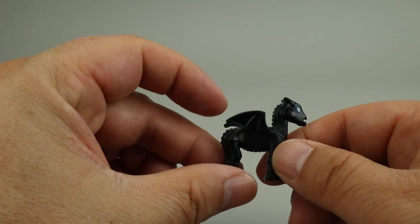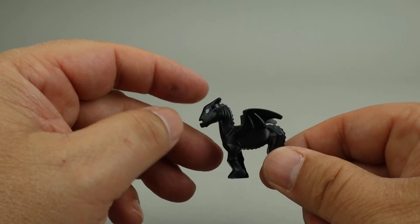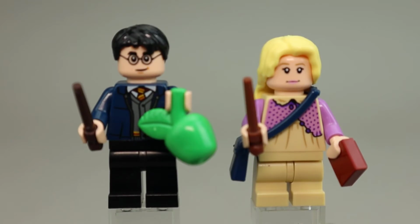But it is a nice little piece to get, and this is a mold unique to this set, at least as of now. Let's go ahead and take a look at the minifigures. Here are our two minifigures that come with this set.